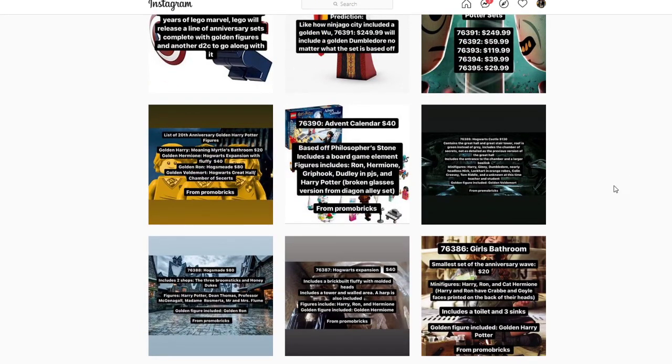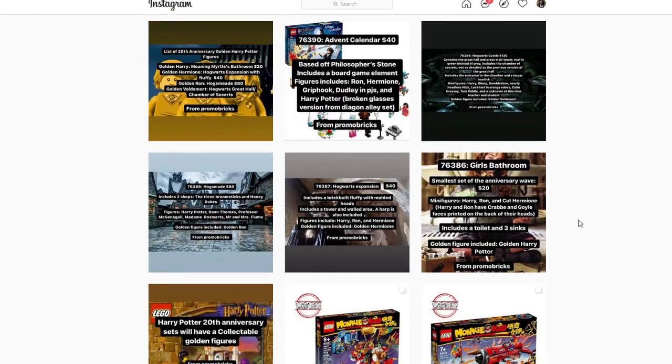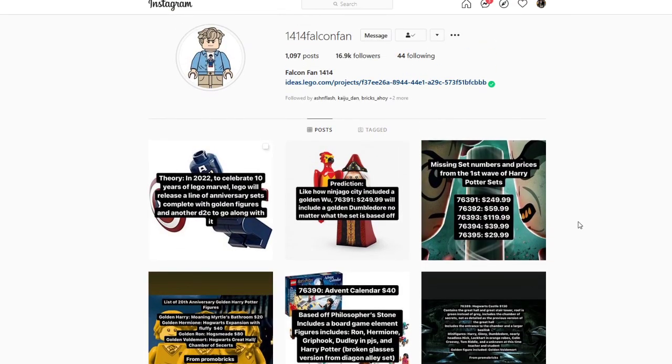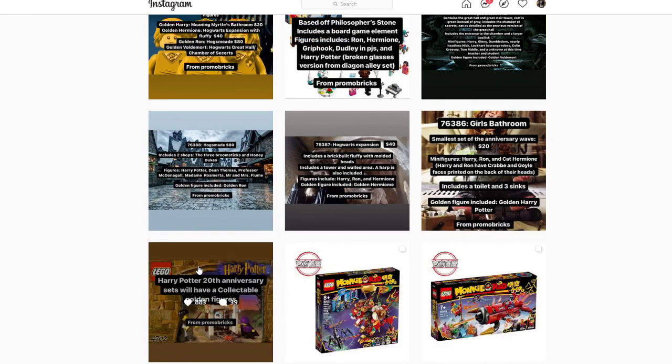Well, I have all the 2018 sets now, and I am in the process of collecting 2019 sets, and then I'm going to get 2020 sets, and then I'm going to get 2021 sets eventually. Hopefully they're good. I'll probably do an updated version because I am passionate about Harry Potter, and also I do like this. I hope they do this. I want more Marvel. Always more Marvel.